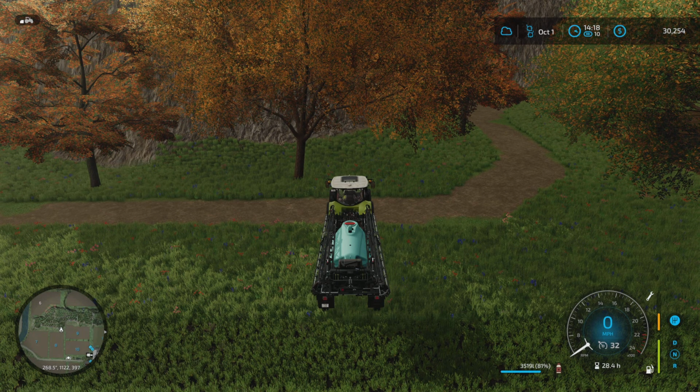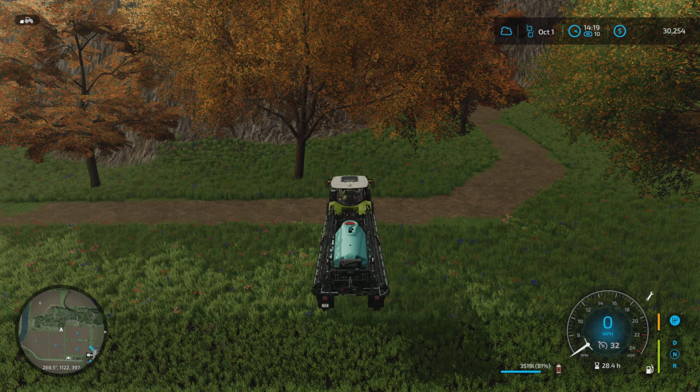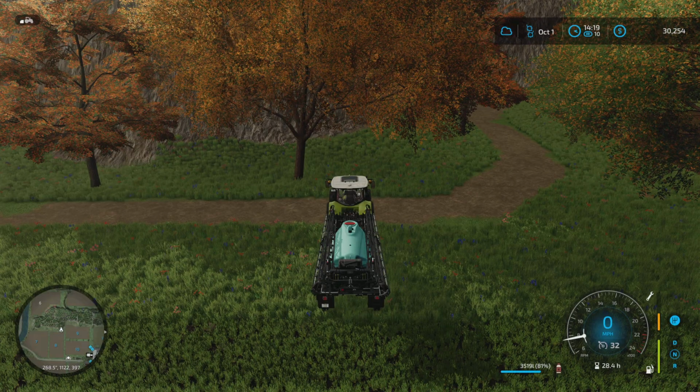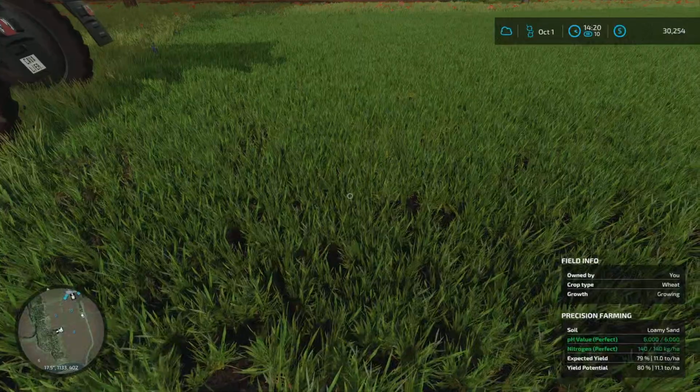In the last episode we just finished weeding this field number 8 with this herbicide. And so we're going to go ahead and park this tractor up because I believe we are done with all of this.